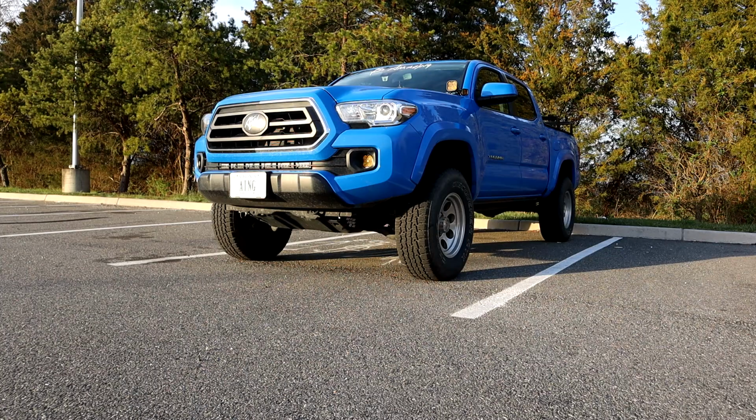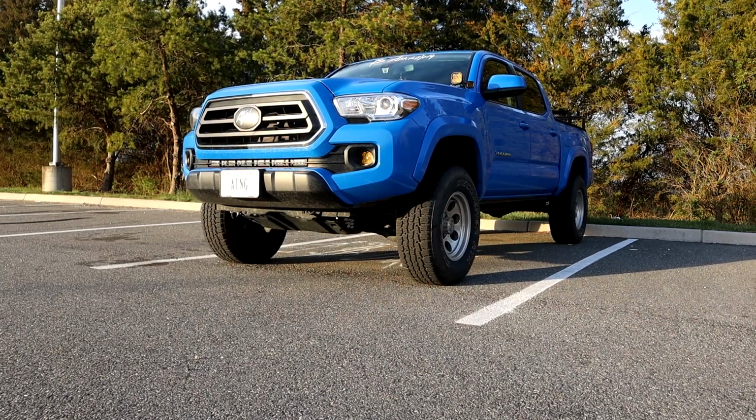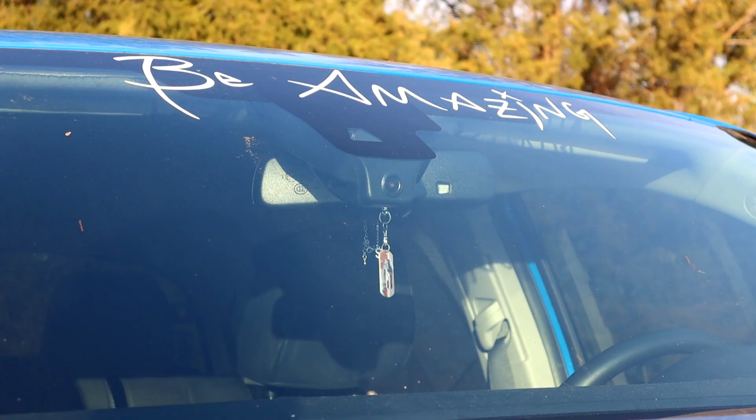The very first thing that I would do to this new Toyota Tacoma is change out all the lighting. I would change out the low beams and the high beams. Since we're being budget friendly, I would probably just slap some LED bulbs inside of it instead of changing out the whole housing. And lastly, I would get a dash cam. I really like this one because it's very incognito. Dash cam is a must.